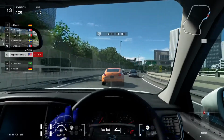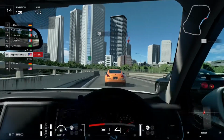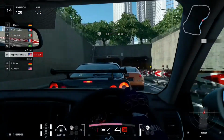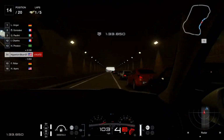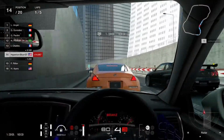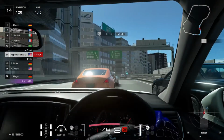Taking a few overtakes and passing the Nissan Skyline, then coming up on the Nissan 350Z. Wow, looks like there are a lot of struggles here.